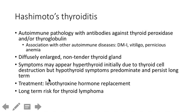But be aware that the initial presentation could actually be with symptoms of hyperthyroidism, because initially there may be some lysis and destruction of the thyroid cells with transient increased thyroid hormone levels. But that should be followed long-term by persistent hypothyroidism. And you should know that long-term, they have a risk for lymphoma. And that's actually a presentation you might see on the shelf.